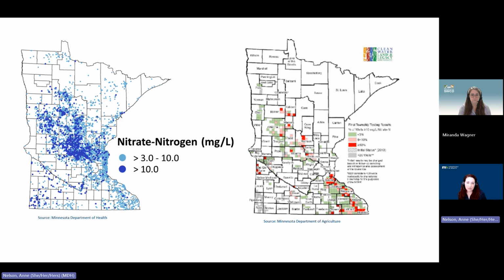These results are from the Minnesota Department of Agriculture township testing results. The red townships are where 10% of the wells are over 10 parts per million. So concentrations are mostly in the southeast and the central sands. But again, if you have a shallow well and you're near a really heavy agricultural area, we really suggest testing for nitrate as well.